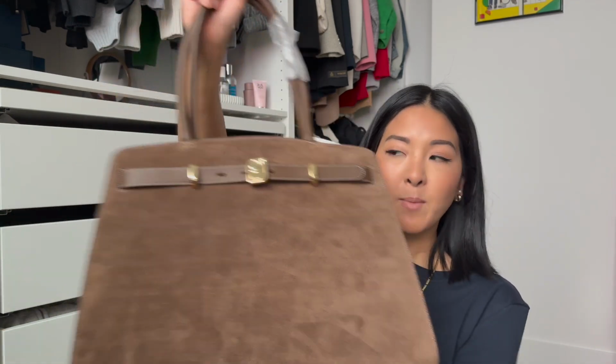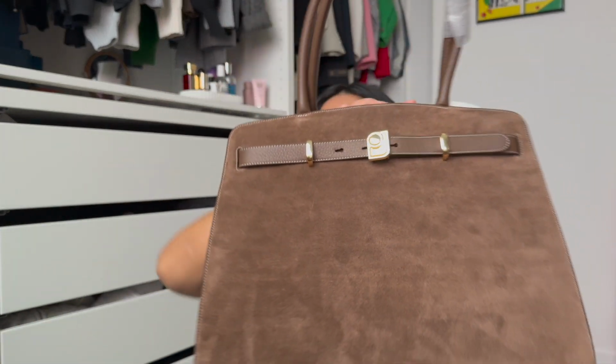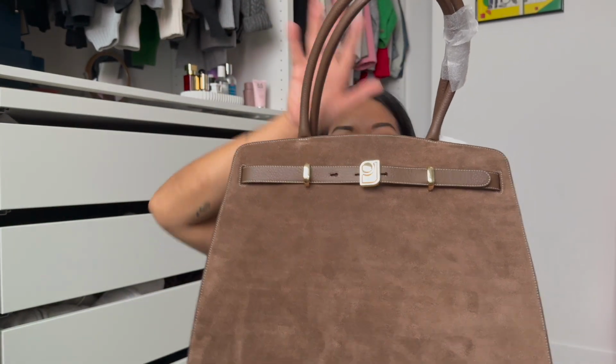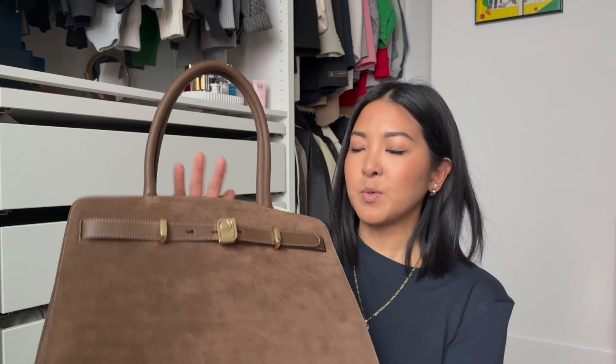So I was looking at all the bag trends for 2025. Brown suede handbags with the belt, which this checks off three. But it's also such a classic shape and design. It's so beautiful. I have to open this up. I am so excited. So like I said, this was my choice because this is very much me.